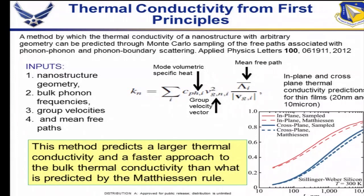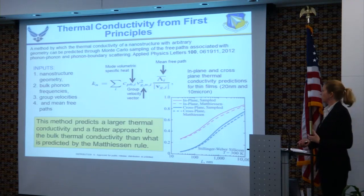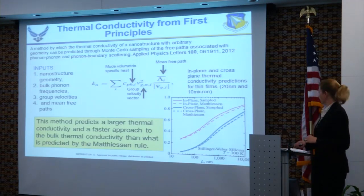His inputs to his model are: he knows what the geometry is. He knows what the bulk phonon frequencies are, those are measured from spectral properties. He knows what the group velocities are. And he doesn't know what the mean free paths are. By the way, there's some really nice work from Gang Chen at MIT looking at mean free paths. So there's a nice synergy in the community of collecting this data for model systems where the structure is very well defined.